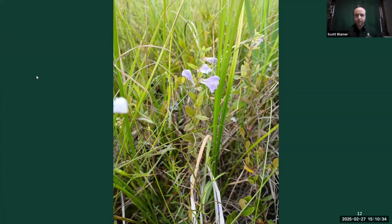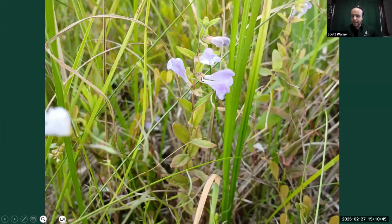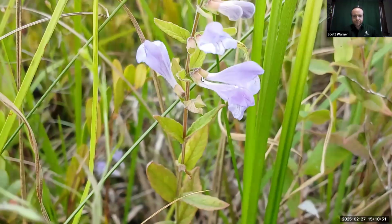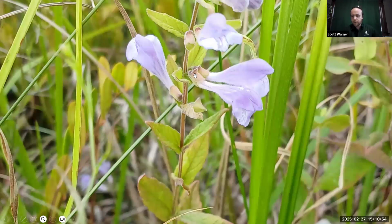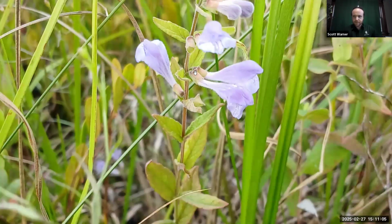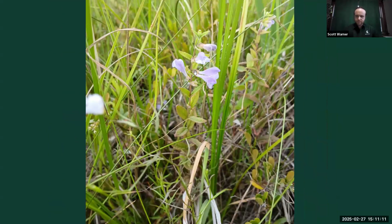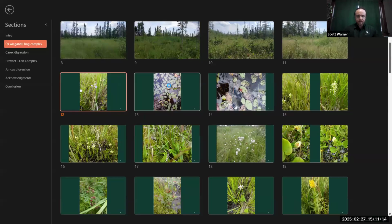So this is marsh skullcap, Scutellaria galericulata, pretty common wetland plant. And if we zoom in here, we can see the calyx, which is said to be dish-shaped in this group of plants. And we can see this little knob-shaped structure on the calyx that's said to be shield-shaped. They call that a scutellum, characteristic of this genus Scutellaria. You can see some Chamaedaphne calyculata there as well, some leatherleaf. Moving on to the next plant.